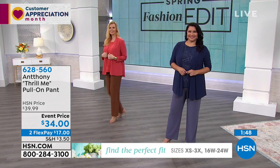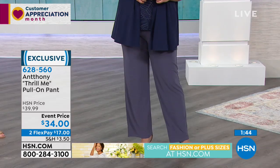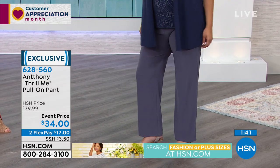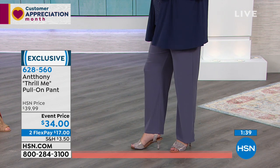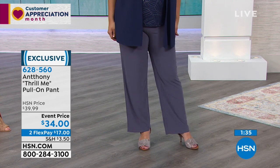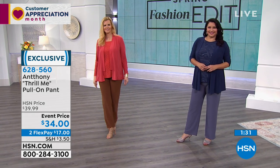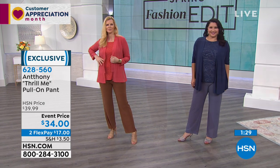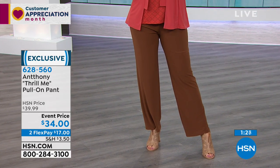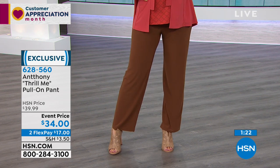Okay, so we're back to the Thrill Me pull-on pant that is going back with the beautiful cardigan and top, that two-for-one that we showed you. This is the type of pant, I think, that's a wardrobe staple. You have to have it. This is my number one pant in Europe. I can't keep it in stock with our sister channel in the United Kingdom. What women love about it is that it's a travel pant. It's a wrinkle-resistant pant. It's a celebrate-my-curves pant.